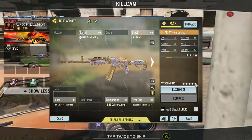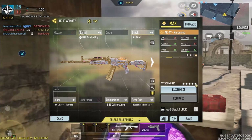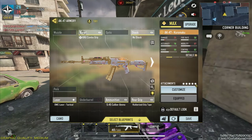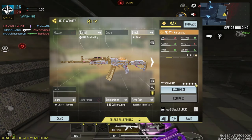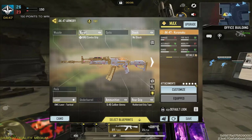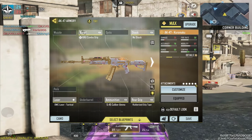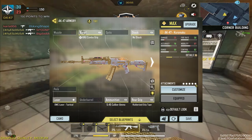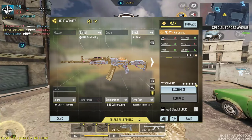So the class setup that I have for you guys is the GRU combo grip, of course, no stock, rubberized grip tape, the 5.45 caliber rounds, as well as the OWC laser tactical. So like I said, increases your accuracy by a lot, up to 78. So mix that with the 5.45 rounds and all these other attachments together. And of course, the rear grip can be interchangeable depending on if you don't really care about recoil control. So you could switch it for maybe even a granulated or a stippled grip tape. And still, it's going to be quite a monster in close to medium ranges. And even long ranges, it can excel pretty well if you do have the rubberized grip tape.